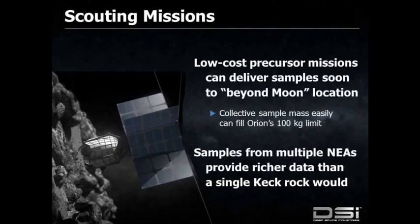We believe scouting missions can collectively among them deliver as much material as Orion's 100-kilogram return limit. And they'll be coming from diverse sources, better for scientists, better for resource discovery. You'll get much richer data from that kind of approach to supplying things for the Orion SLS flight.